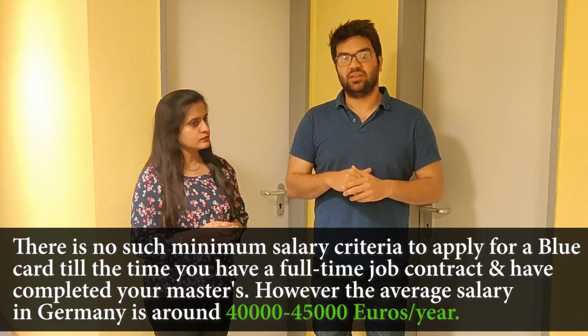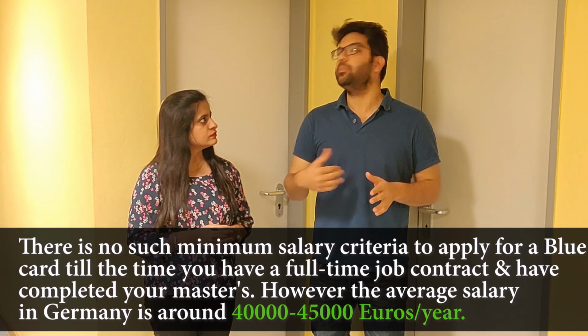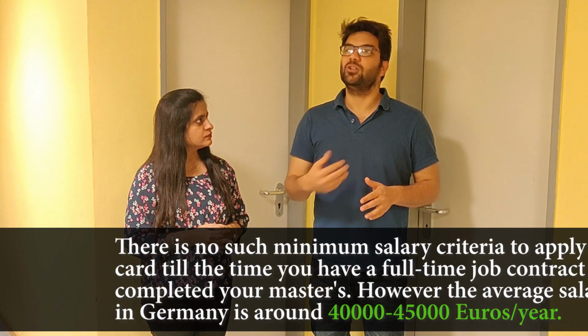One more question: how much salary is needed for the blue card? With a master's degree, there is no such requirement because you have done your master's from Germany. So it's very minimum, not a lot, and it also depends on the field. With a master's, you don't have that much restriction. Somewhere around 43,000 or 45,000 in the IT field. For different fields, I don't know, but you can look it up. Is there any website where we can look it up? Yes, the immigration services websites. I don't exactly know the website, but if you Google immigration services in Germany for blue card, you can find it. I can give you the link in my description.